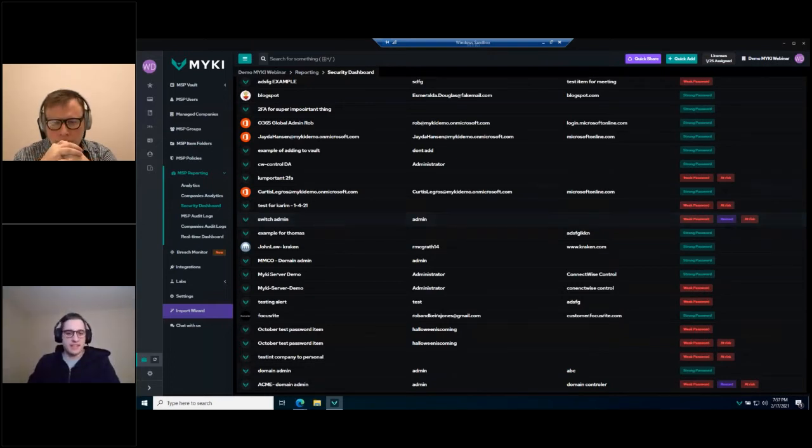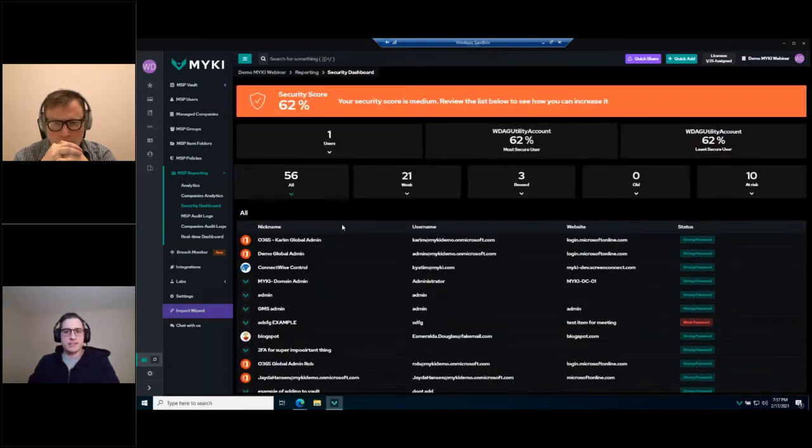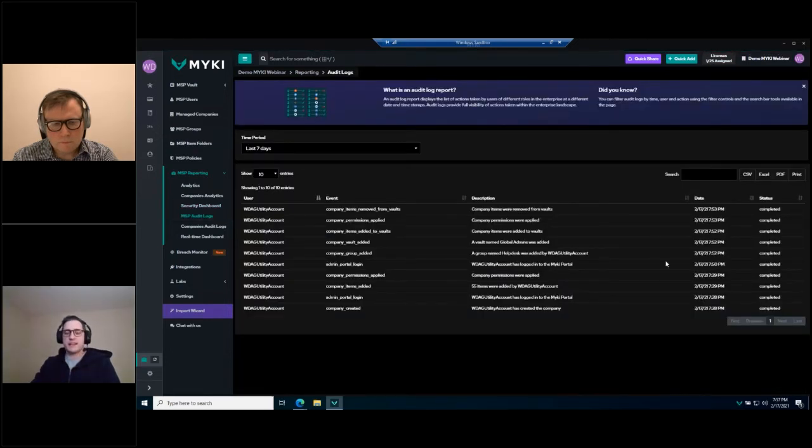So this is a helpful way to break this down. You can even see who's the most secure user in this case. So it's WDAG utility account apparently, which is me. And in addition to that, we have our audit logs, which, pretty straightforward, shows you when items have been accessed or brought up. So you can track down when admins are assigning things or manipulating any kind of permissions or touching things on the portal.